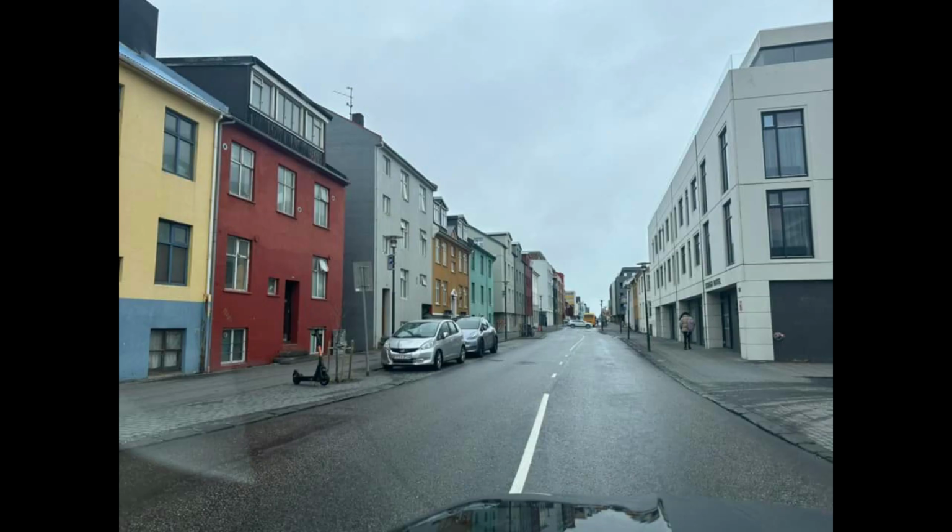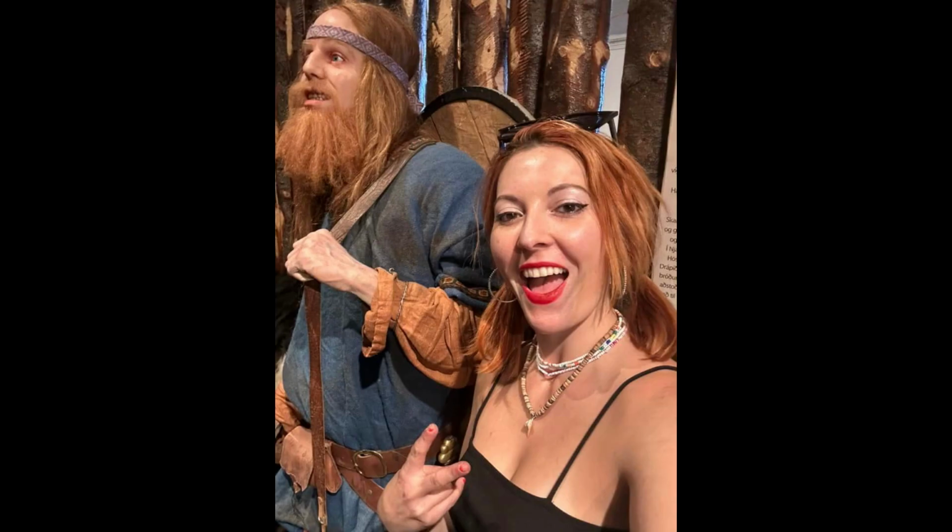This was one of the streets in downtown Reykjavik. That it was like really colorful, really cool, very European and such. And this is me and one of the Viking dudes. They were like wax figures or something, because I touched one of their hands and it was just so realistic. And one of them was moving, which was really weird, and it was awesome as well.